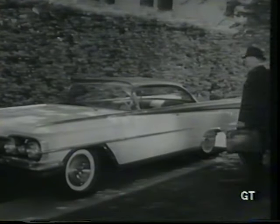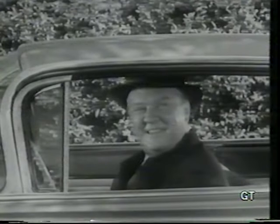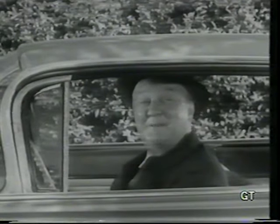Yes, sir, son. That new Olds frame is the best in the business. That why you bought a new Olds, Dad? That's just one of the reasons, son. Just one of them.